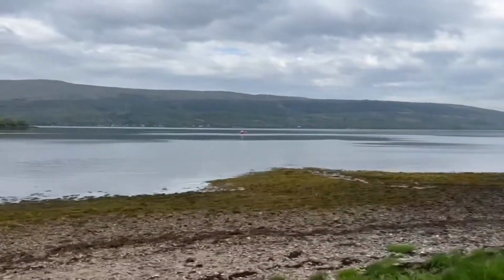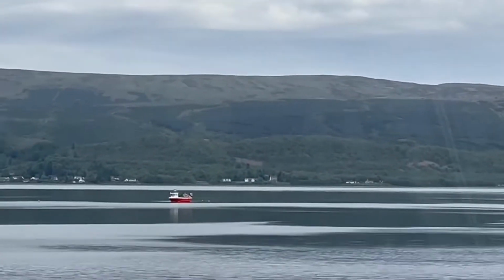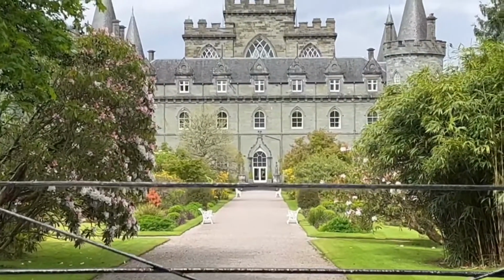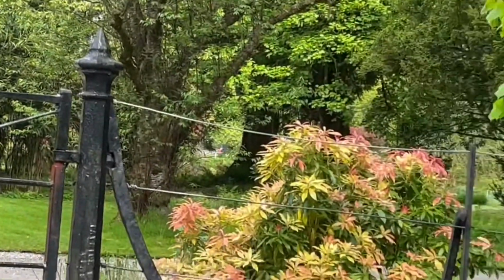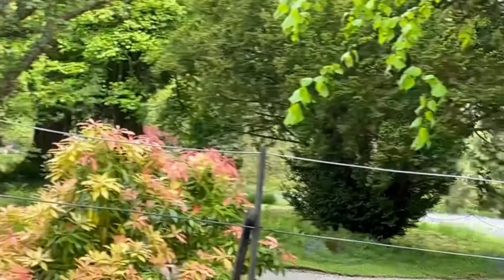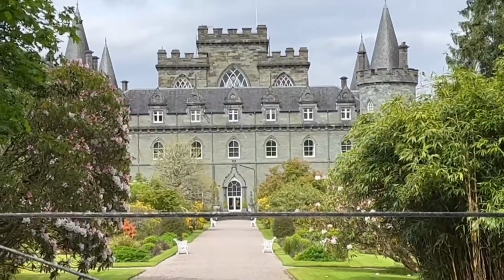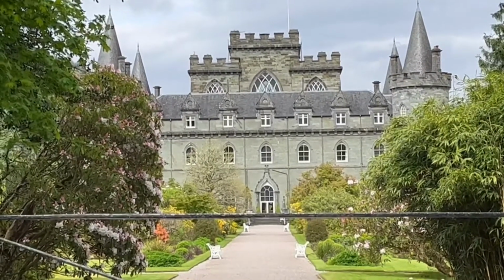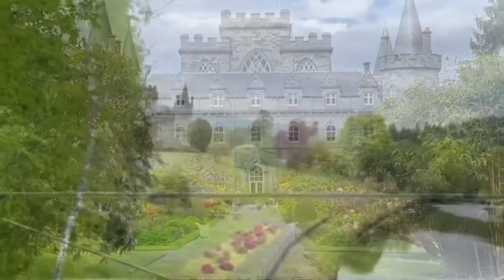The next morning, we continued our journey westward towards Inverary. Inverary Castle. Decided not to go in. They want £14.50 each, and that's a bit much to go look around the castle. Oh yeah, plus £4.50 parking. A lot of money just to go look around the castle. Although it's very pretty. Well, I have to say, that's as much as we're going to see.